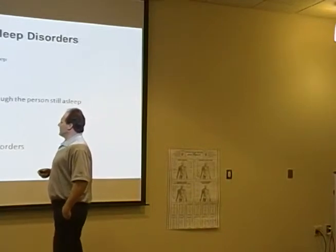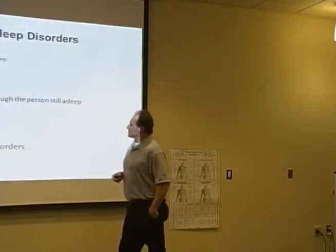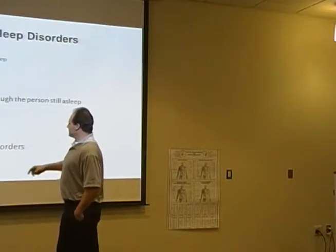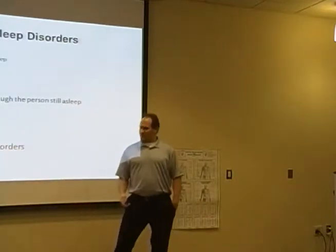Circadian rhythm disorder, and then parasomnia, where the brain wakes up even though the person is still asleep: sleep terrors, sleepwalking, sleep talking, teeth grinding, and bedwetting. And these are the more neurological, psychological conditions: psychosis, alcoholism, and depression.